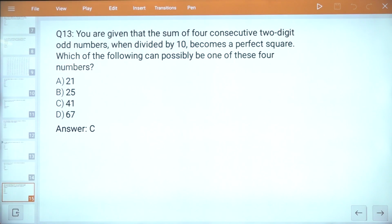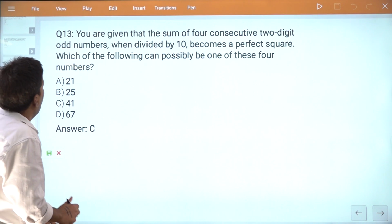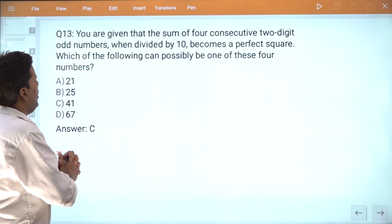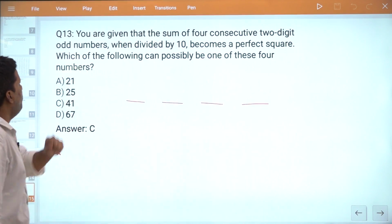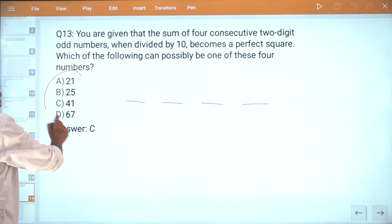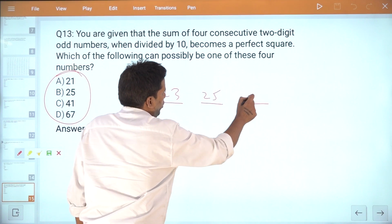What does it say? This is again a beautiful question, slightly difficult, but train your mind for a question like this. You are given that the sum of 4 consecutive 2-digit odd numbers, when divided by 10, becomes a perfect square. Which of the following can possibly be one of these numbers? First, you will look at the numbers. Let's say one of those numbers is 21. So the numbers can be 23, 25, 27.